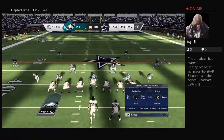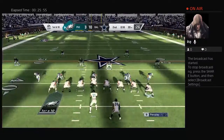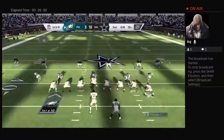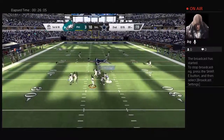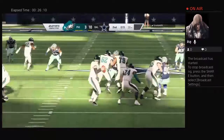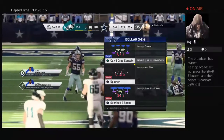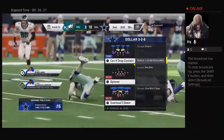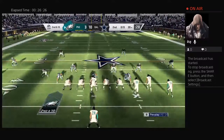From up near the 40 now after the big play to start, here's another 1st and 10. Wentz. And that will be incomplete with the clock down now to 13 seconds. Incomplete. It's now 2nd and 10. So the line of scrimmage is still the 39 on 2nd and 10.